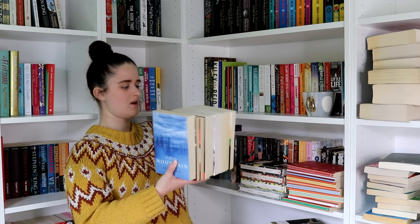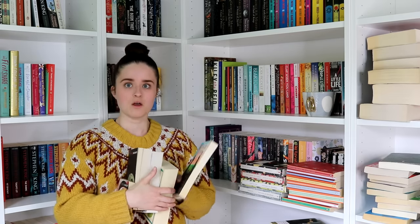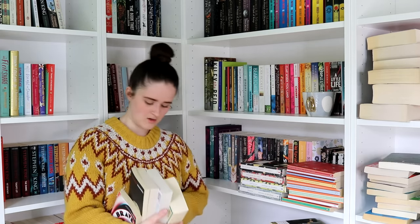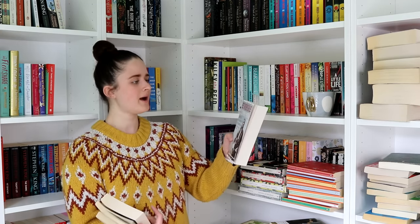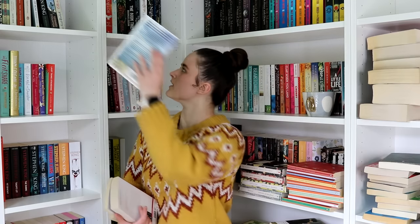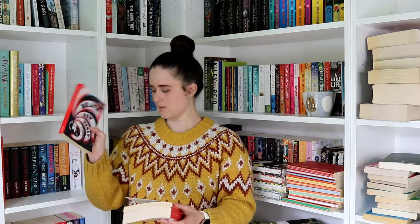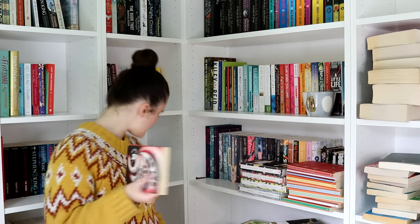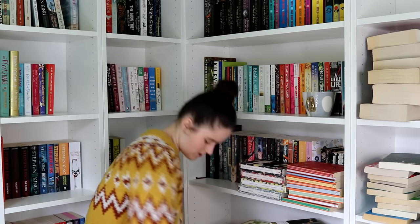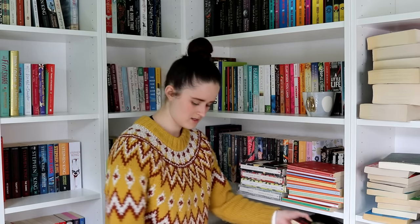Right, we have another Watership Down book. This is Tales from Watership Down. We have The Idiot. We have Empire of the Summer Moon. That is non-fiction, that can go up here. We then have Brave New World by Aldous Huxley, which is definitely a dystopian. Go on the dystopian shelf. Bulgakov and Dickens.